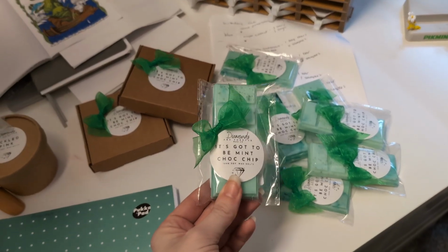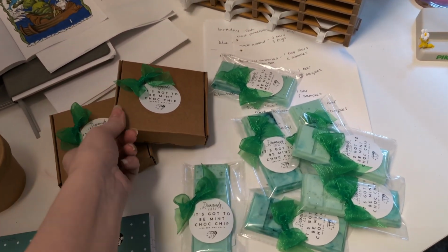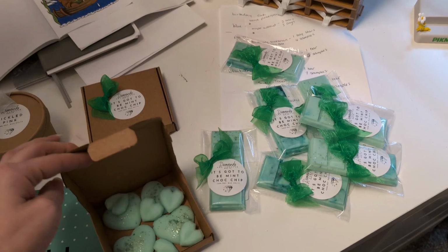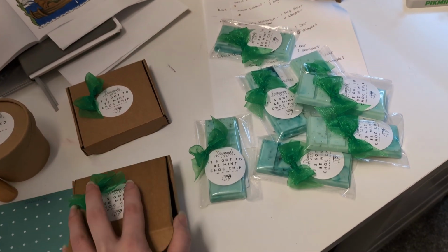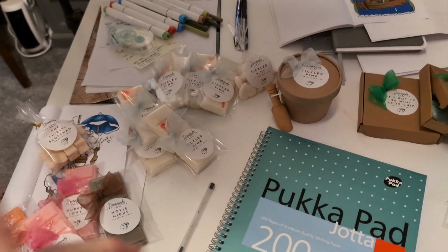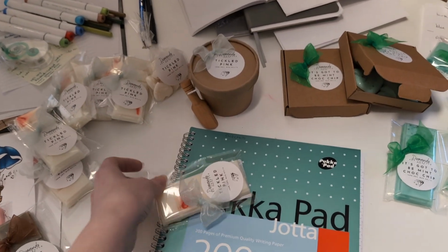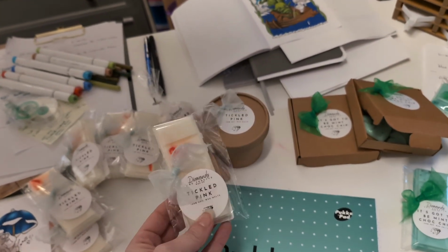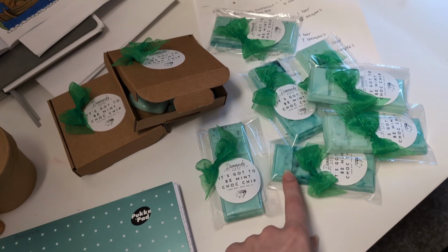So this set is mint choc chip. Super pleased with how these came out, and I've done bars and little boxes for this version. So my little boxes, if I can get them open, they have little and big hearts in. They smell gorgeous, very mint. I'll finish that up later. And then this tickled pink batch is marshmallow and fresh raspberry, and these came out okay. Not sure about the orange, it hasn't melded quite as well as I wanted it to, but I got better with the marble effect on my second batch.